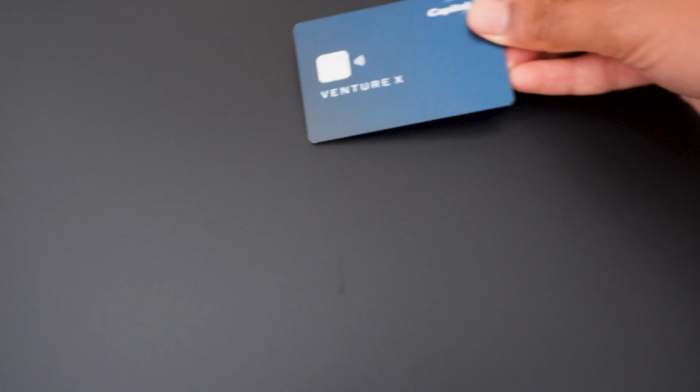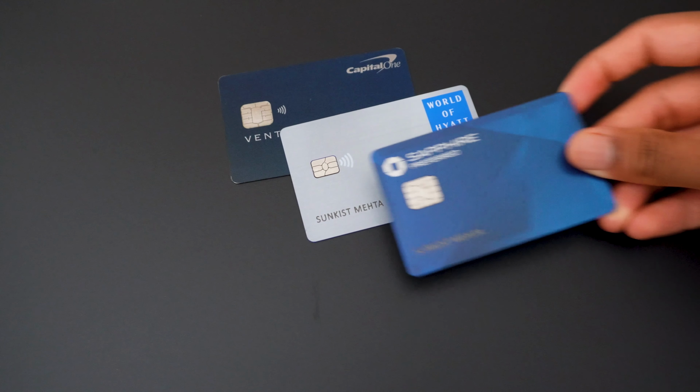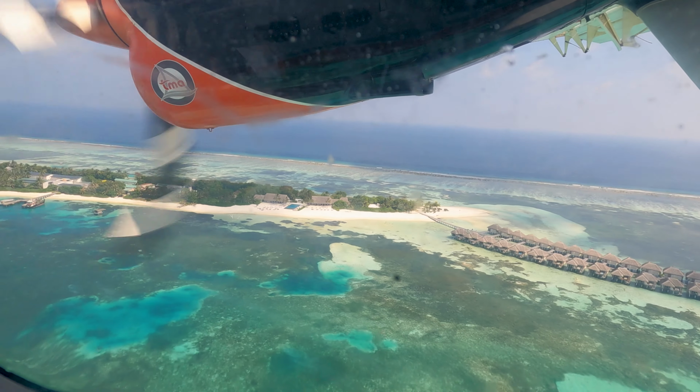All of this might get overwhelming if you're pretty new to miles, points and credit cards, but let us break that down for you. Miles and points are what you earn when you spend on your credit cards. Having the right cards in your wallet is essential to rack up enough points and turn them into free travel.